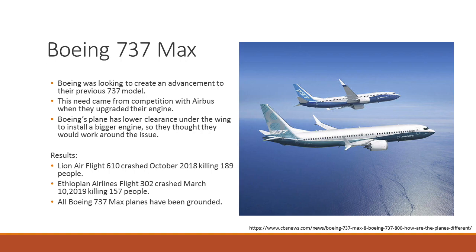Boeing was looking to create an advancement to their previous 737 model. Boeing's need for advancement came from competition with Airbus when they upgraded their engine to a more fuel-efficient and cost-saving option. Boeing's plane could not easily incorporate this new engine into their model since their plane had a lower clearance under the wing to install a bigger engine. Design engineers worked around this issue by moving the engine forward and higher than its previous location.